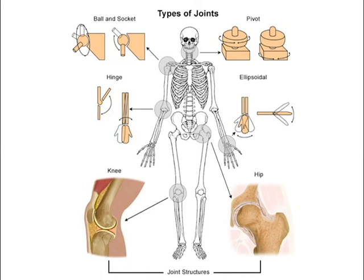Your hinge joints in your wrists and your ankles. There's joints called ellipsoidal joints, which you don't really need to know, but they exist. Oh, wait, did I say hinge joint in your wrists and ankles? Hinge joint in your elbow, I'm sorry. And then your knee joint, which is also a hinge joint, and your hip, which is a ball and socket joint.